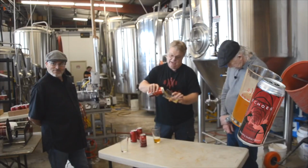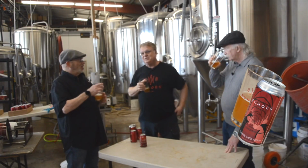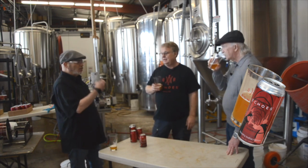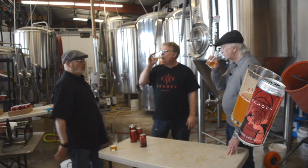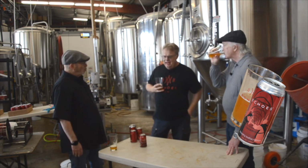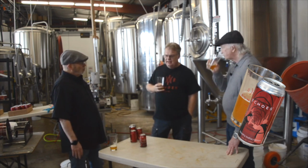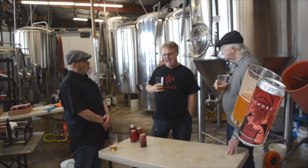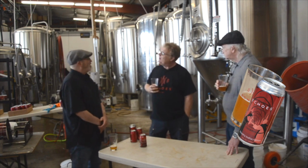And it's 10%. Drinks like an 8% or 7%, but it's a full 10%. It's so beautiful on the palate. I mean, oh my goodness. So this beer won awards in the U.S. Beer Open. It won a gold medal two years in the Anything Goes category because they didn't have a category for it.